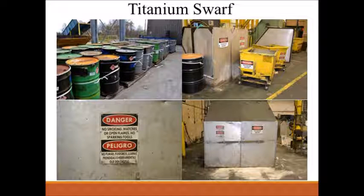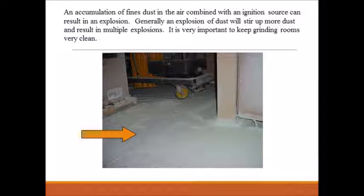The upper left picture is of the area where titanium swarf is located behind the building. The other pictures are of the hoppers where the swarf is collected from the machines. An accumulation of fine dust in the air combined with an ignition source can result in an explosion. Generally, an explosion of dust will stir up more dust and result in multiple explosions. It is very important to keep work areas clean.